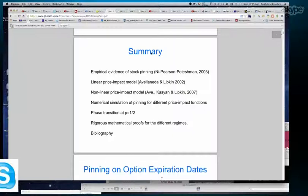Okay, they go over some empirical charts, histograms that they did to analyze empirically the probability of pinning and to validate their model. They have a linear price impact model and a nonlinear one that is basically a power law impact function. Basically, P is the power, and they call 1/2 the phase transition. You'll see why. But P equals 1/2 seems to be the boundary point, or the phase transition point, where if it's less than 1/2, the probability of pinning is pretty much zero. And if it's greater than 1/2, then there's a probability of pinning that's likely less than 1, but greater than 0.